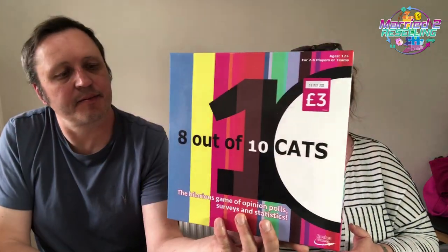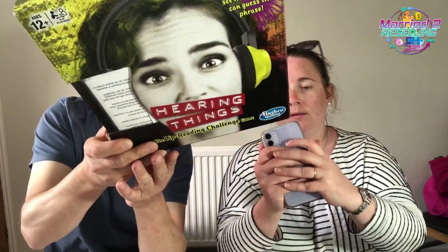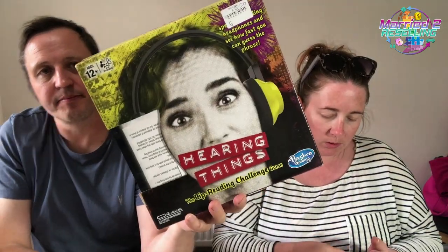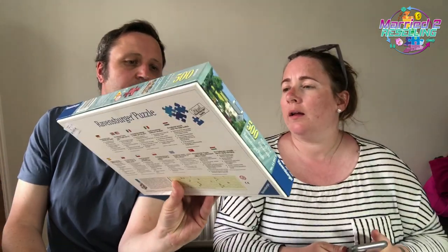What else have we got? We've got 8 Out of 10 Cats. That was £3 from the big charity shop. £22.99. I like this one. This could be my new favourite. This could be the new 5 Second Rule. £3.50 for Hearing Things. 18. And another little Ravensburger 500. Well, let me see the picture. £3, it's nice. Oh yeah, little beach hut along the, what do I call it, esplanade. That is currently out of stock, new and used.